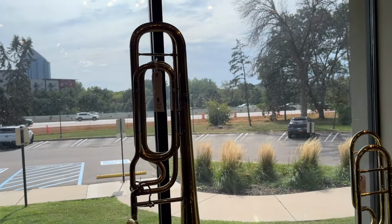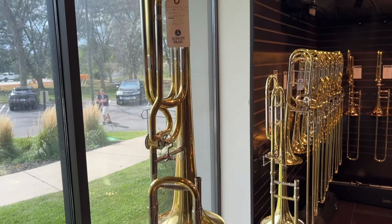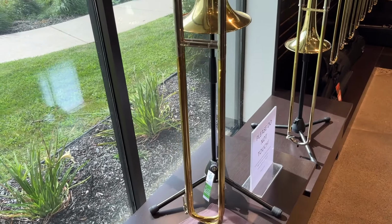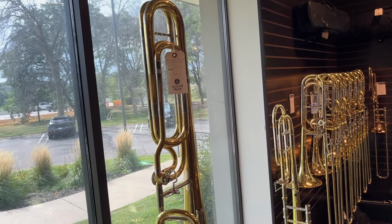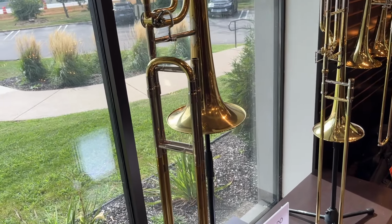And then we have, trying to get out of the light here, our very unique Miraphone 670 B flat contra bass trombone here. This instrument dates from, as best we can tell, late 1960s, and this is actually on consignment with us from the Minnesota Orchestra.